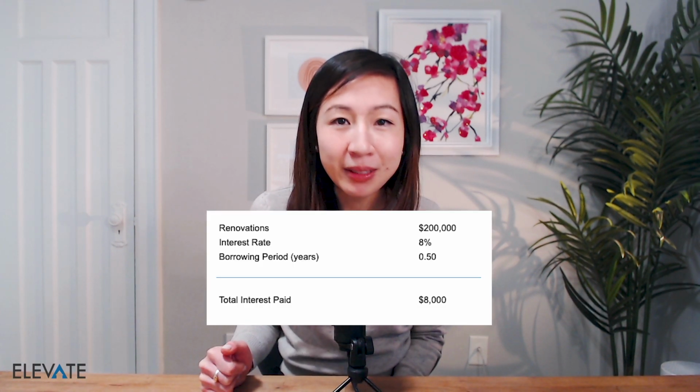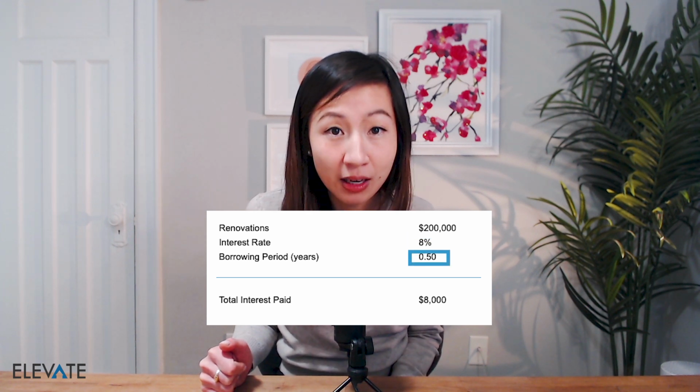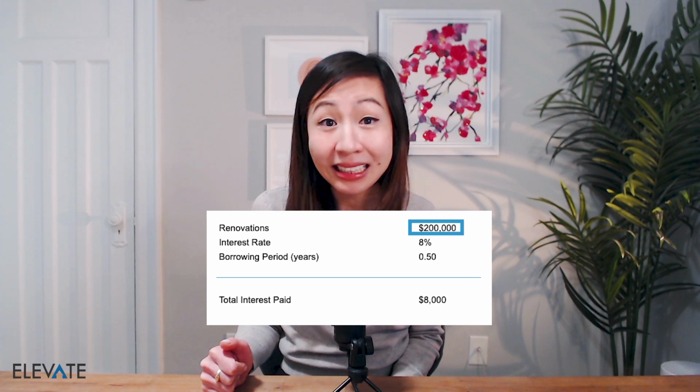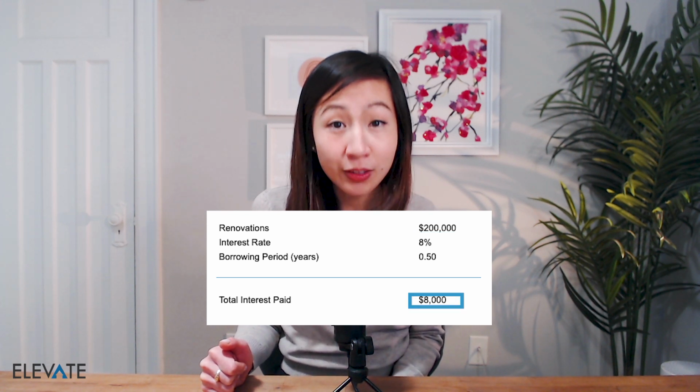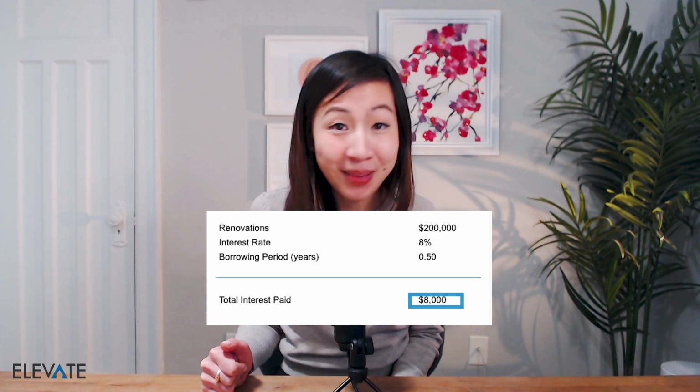Now let's shift gears a bit and look at the real issue with the high cost of capital these days. Is it really because rates are too high that the numbers don't work? Picture this. You might be looking at an 8% interest rate with a HELOC for 6 months on a $200,000 project. That means you end up paying out $8,000 for a $200,000 value add gain. Clearly, it's still worth it in our opinion.